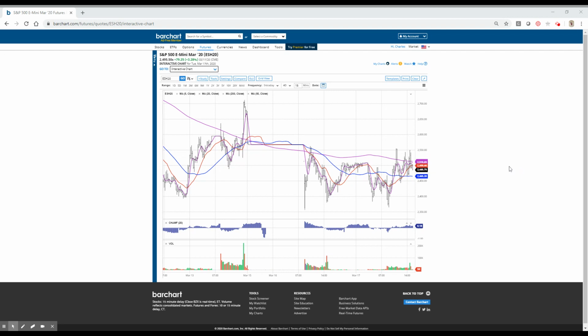So here's what we have. We have yesterday's decline, and we closed. Here's 4 o'clock. We closed right around 2400 at 4 o'clock, and we were pretty close to the low of the day. Right away, we started moving higher, and this is all overnight. And here is the open.